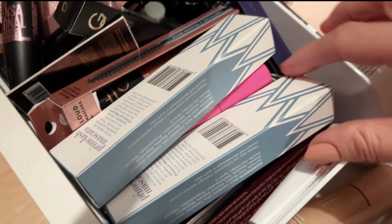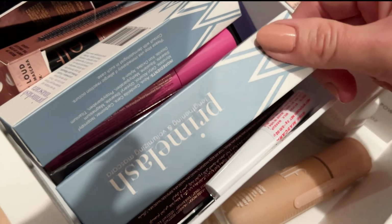I have also recorded everything with my phone, and I'm sorry if the lighting is not so clear. I think the phone is doing a better job recording in these dark areas than the camera does. In this drawer I have all my new mascara, so I'm just going to show you quickly.